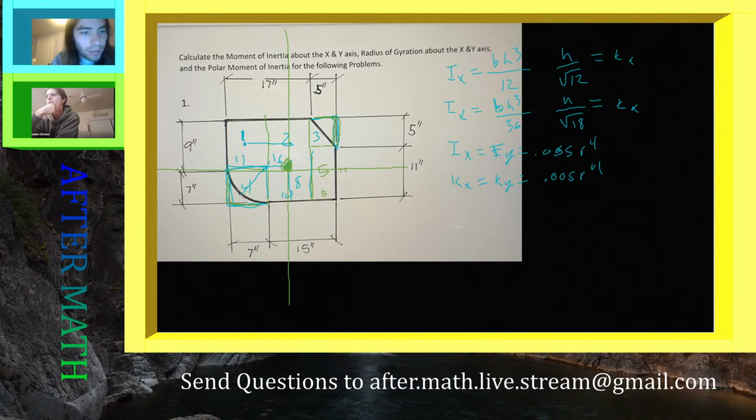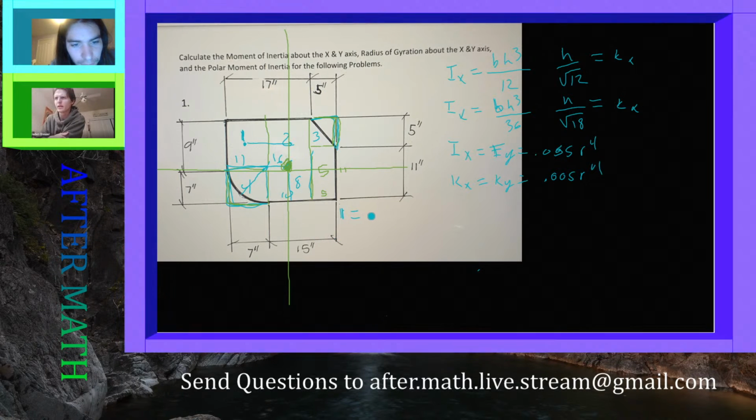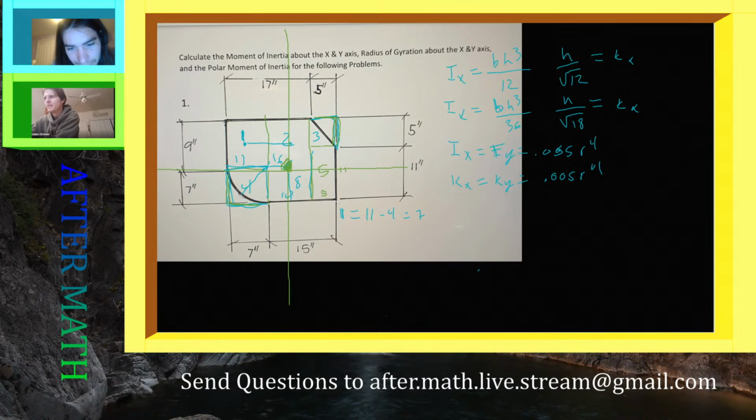So we're going to find the center of number 1. We're just looking at the x distance first, right? The center of that is going to be 4, and so 4 minus, what did we say that was, 11? So we have 11 minus 4, which equals 7. So the center of this piece in the x direction is equal to 7.